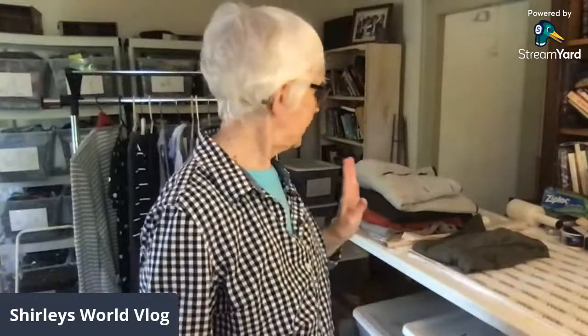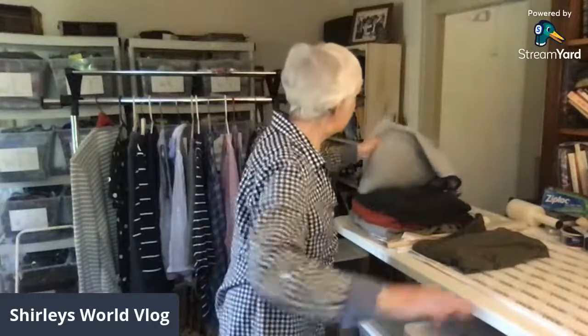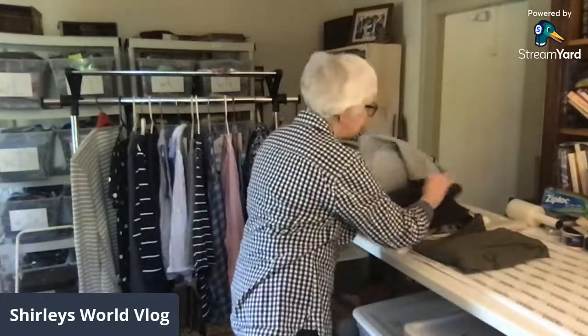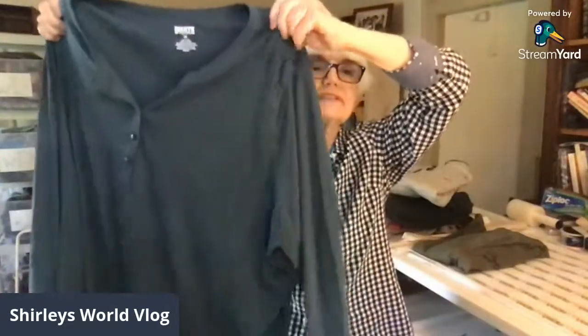Okay, there were a lot of brands like Duluth Trading Company, Cabela's, and Carhartt. There was a whole bunch of those together. So I don't know if somebody gave them all at once because they're all really big sizes. Like this Duluth Trading Company is a 4X. Now you don't see that very often. This is blue. It's just a knit shirt. It buttons, it's like a quarter or a half button, long sleeve, great big knit shirt.